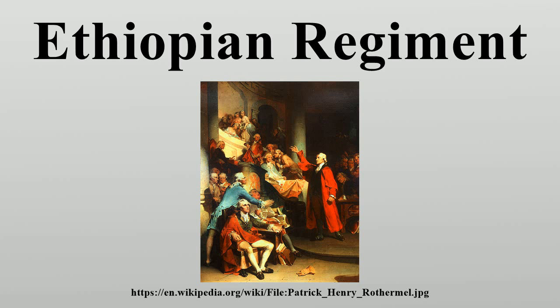Smallpox also ruined the British plan to raise an army of slave and indentured servants by promising them freedom after the war. The disease killed off most of the Ethiopian Regiment even as it assembled.